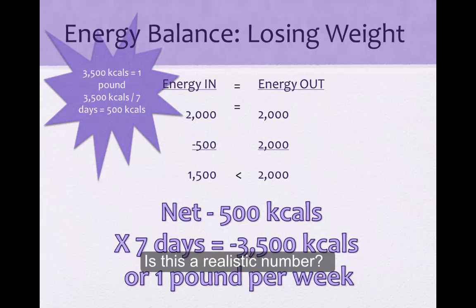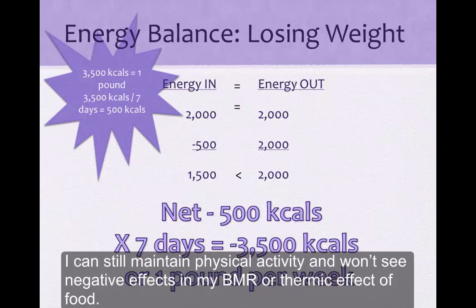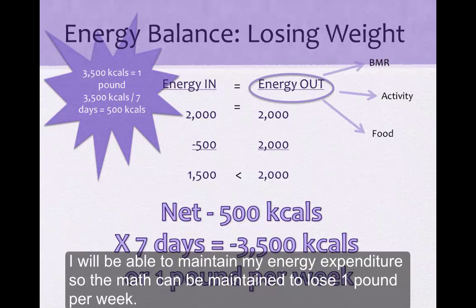Is this a realistic number? Well, 1,500 calories is a decent amount to consume, and we can obtain all of the important nutrients in the food provided within 1,500 calories per day. I can still maintain physical activity and won't see any negative effects in my BMR or thermic effect of food. I will be able to maintain my energy expenditure. So the math can be maintained to lose 1 pound per week.